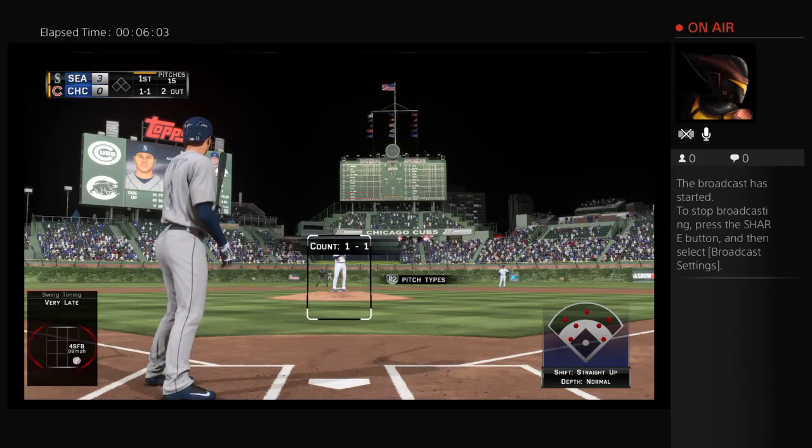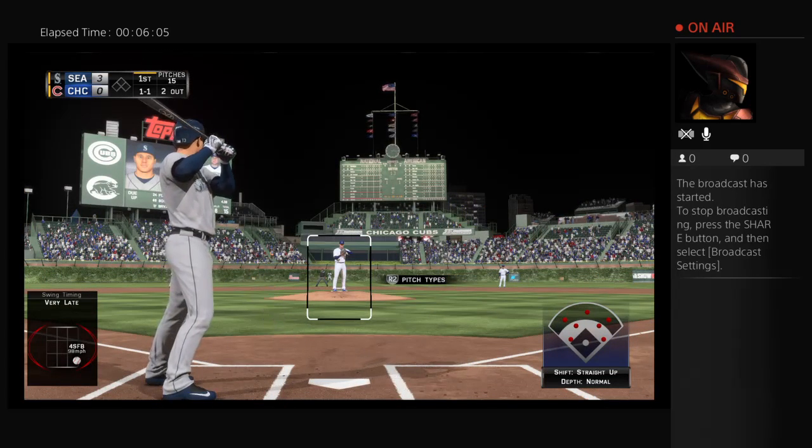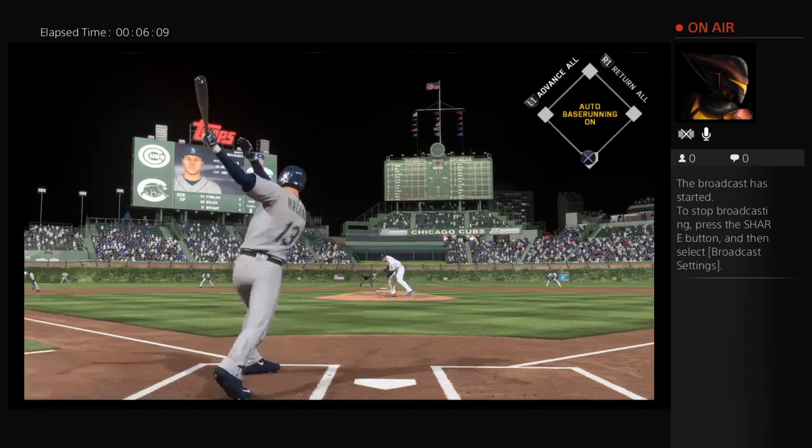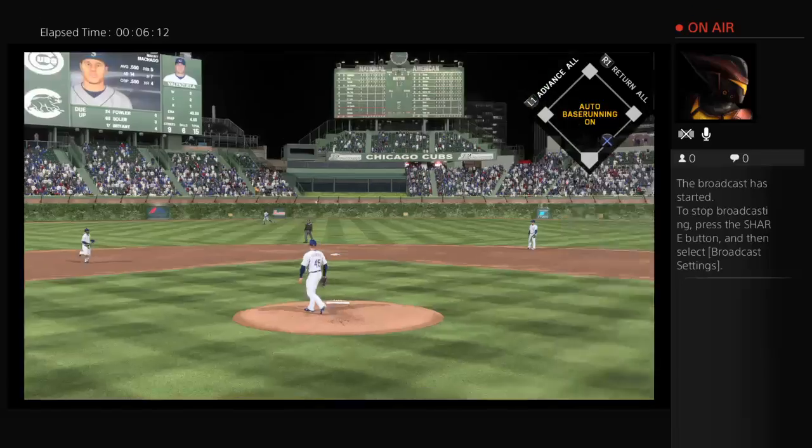Well, if he can become a consistent strikeout pitcher, going to be a solid one. Many of the best pitchers at this level have at least one.